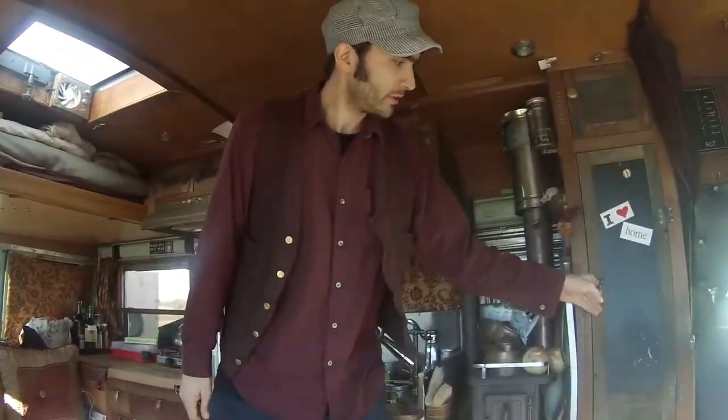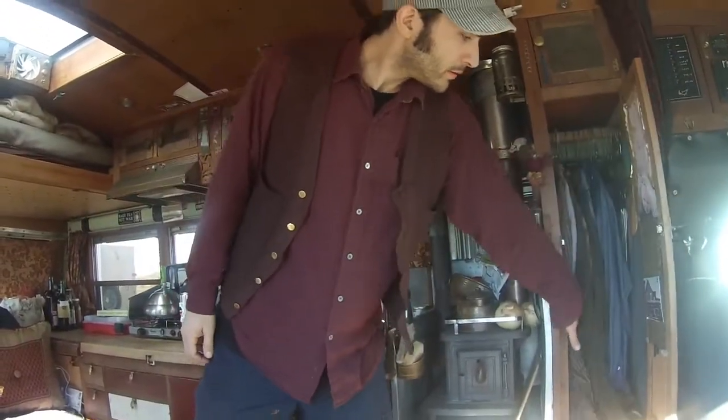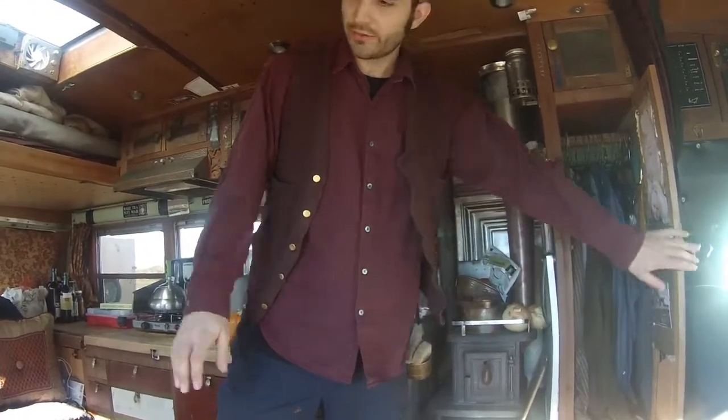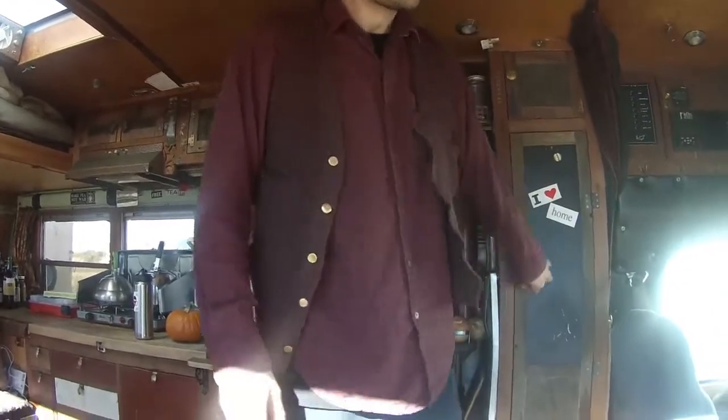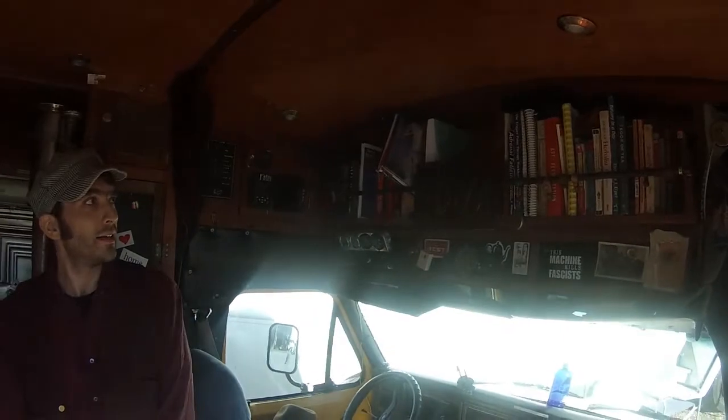Got my closet over here. And then everything is storage. That's the other trick, is maximize the space. A nice library up here.